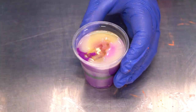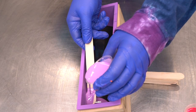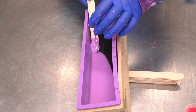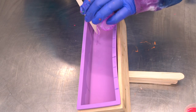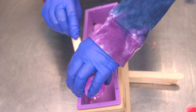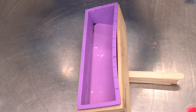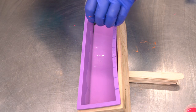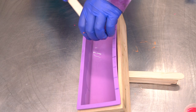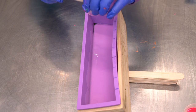Let me move you into my messy table. I'm just going to try to pour this purple right here across the soap. Okay, good. And I do have enough to cover everything. But the thing is that I want to move on to the next color before this one hardens. So I want the next color to kind of push this purple color out of the way. I think that'll make a really cool effect in the soap. So that's what I'm gonna do.